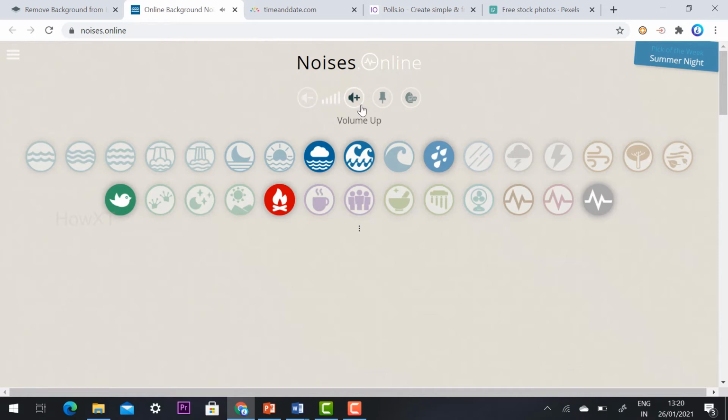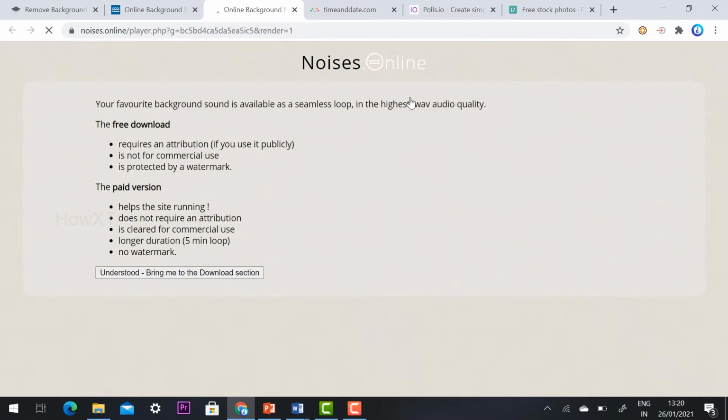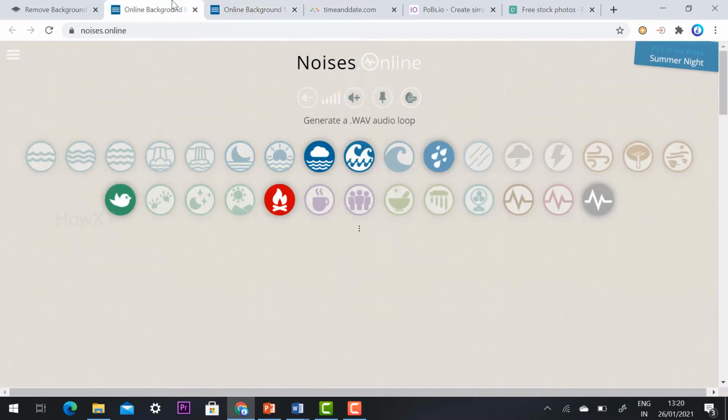So I want to download this one, just a click, generate it as a WAV format, and you can download it and listen to the music. So this is an easy step, you can use this website to make your own sound.